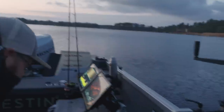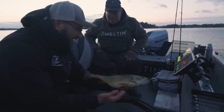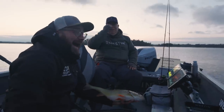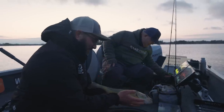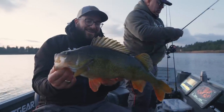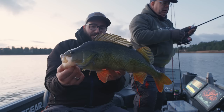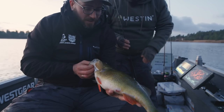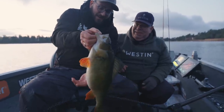Wow. Oh my god. Look how long it is. It's a beast, huh? That's a bloody beast. We've just caught that in 2 foot of water. Oh my gosh. I cannot believe that. What a fish, Thom. Much older, completely different to the other fish. Different colors and everything. Look at the size of its mouth. It's like a largemouth bass. Oh my god.